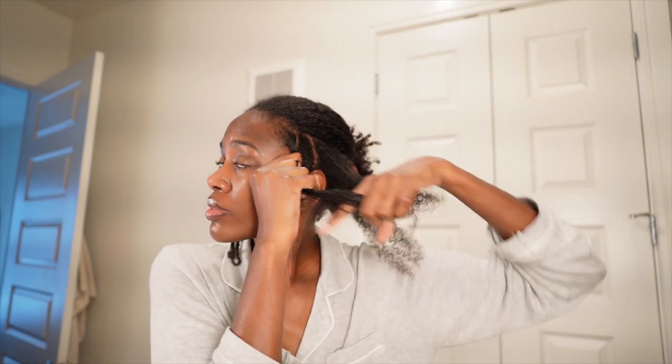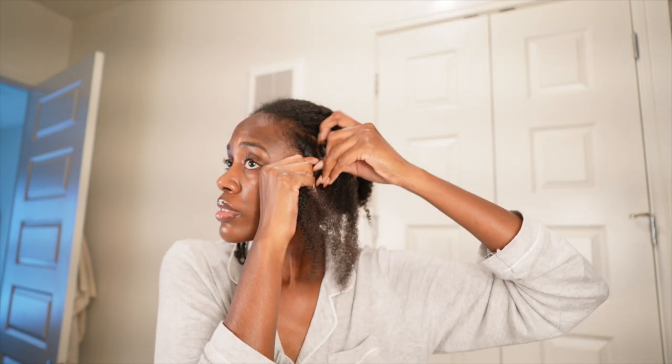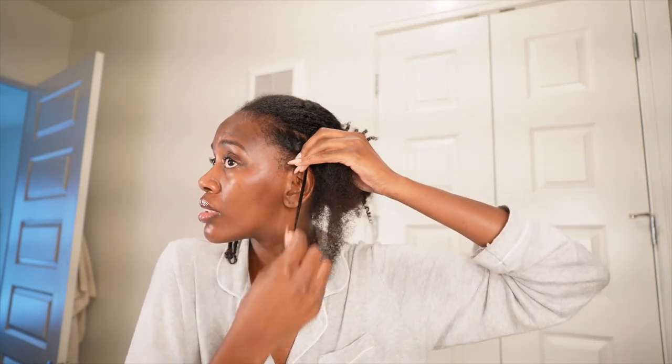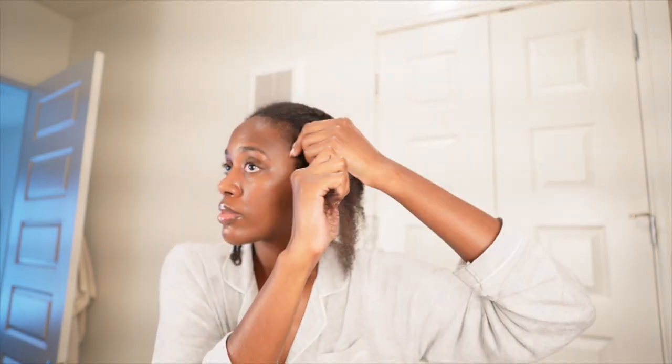So I did moisturize my hair with those two Aunt Jackie products because I had already used those products on my hair. So to try to prevent as much flaking as possible, I decided to use those just to add a little bit more moisture. And then I'm going to be flat twisting on the side. Fun fact, I'm also not really good at flat twisting. As you can see, I had to take that down and redo it. So this method is very beginner friendly in my opinion.